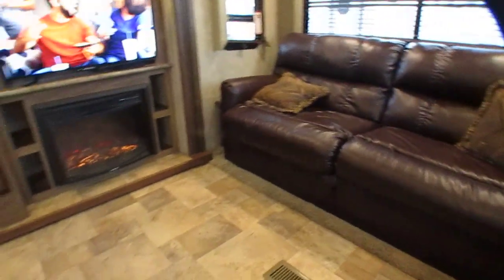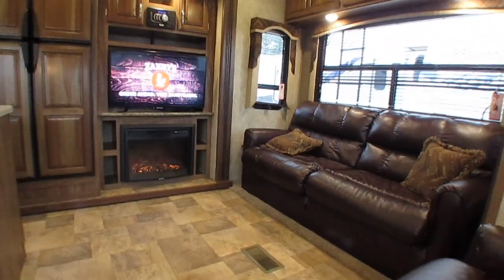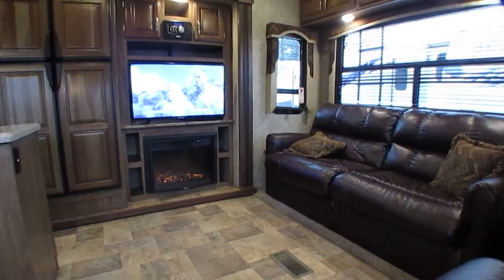But if you're not going boondock camping, boy, these are comfortable seats. Wow. And hey, they're recliners too. Hey. Boy, this would be a nice spot to catch a good football game or something.